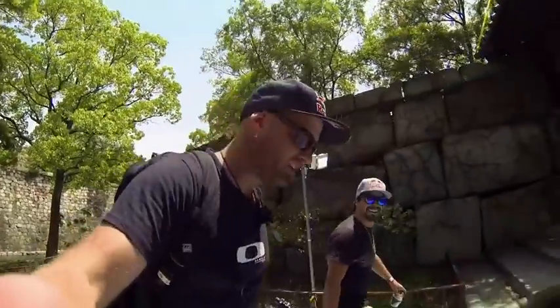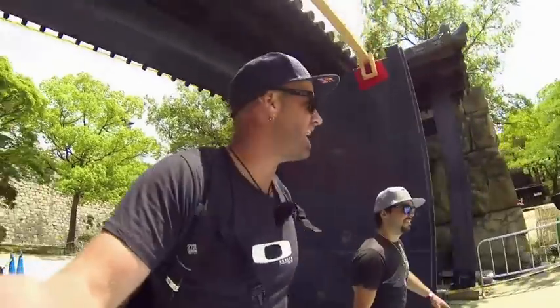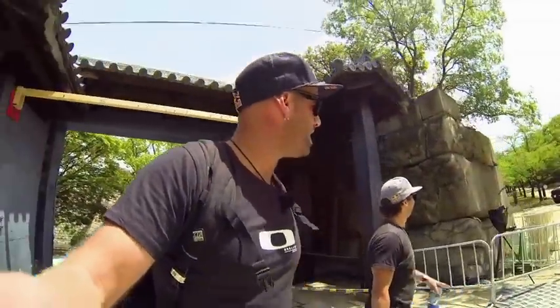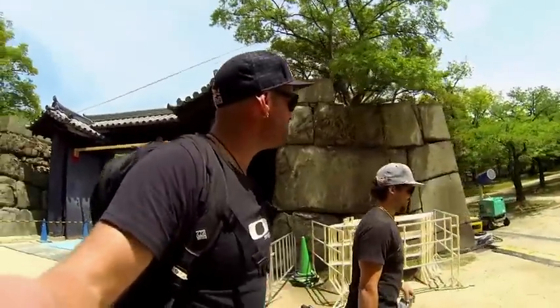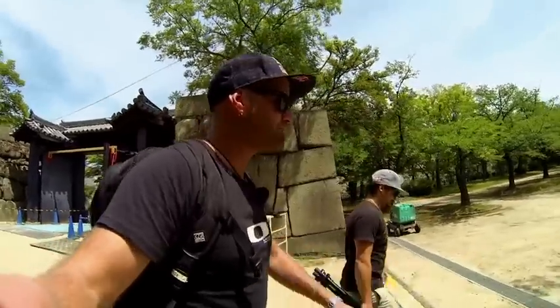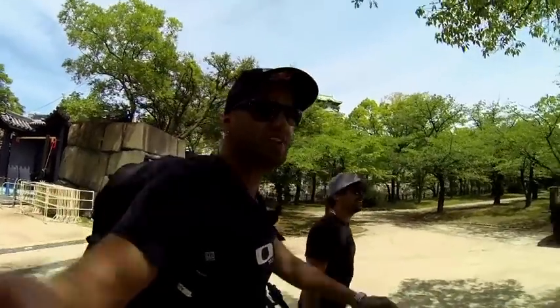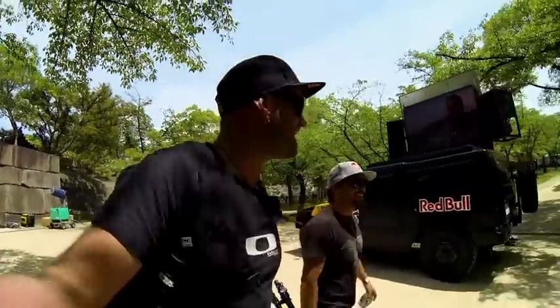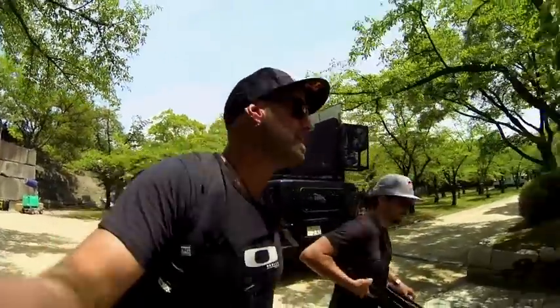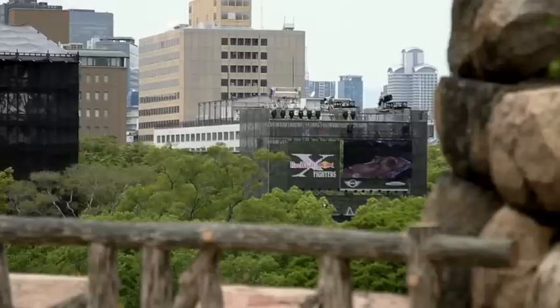Let's check it out. So we've just pulled into, I think it's like the back entrance of the stadium, and boys are rocking the media passes today. Going to pretend like we're media people, but it's pretty crazy to see how big this event is. It's way more infrastructure than I thought it was going to be, but pretty excited to get in there and check out what goes on behind the scenes of these things, man. I've been an X-Fighters fan for a long time, so go check it out.